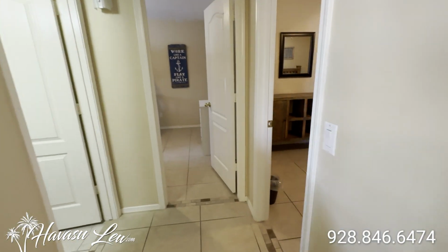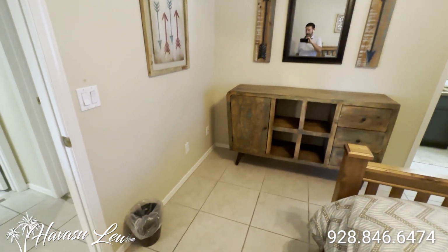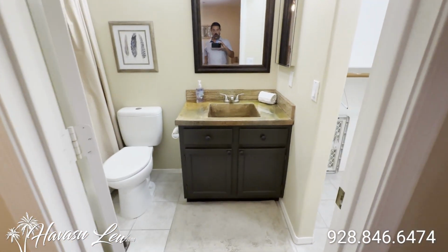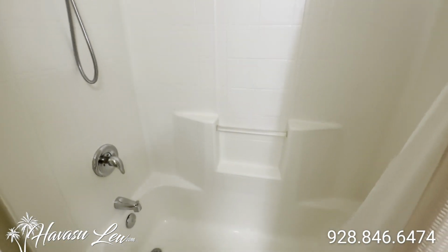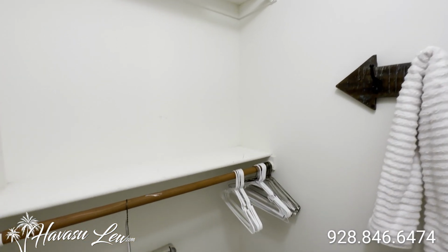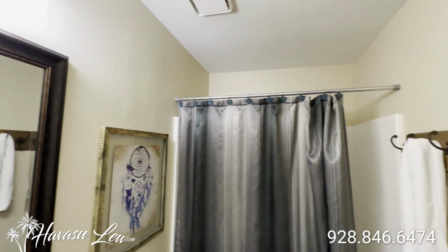So on the other side of the house, you have your other 2 bedrooms. This is the junior master suite at the front of the house. So here's your junior master suite bathroom, same concrete counter, sink, shower tub combo in here as well. And also has a little walk-in closet. So across the hall you have a guest bath. Dual flush toilet in here as well, same shower tub combo.